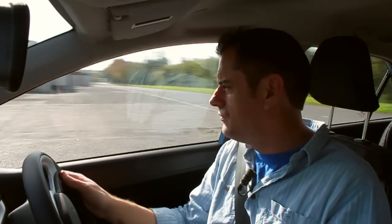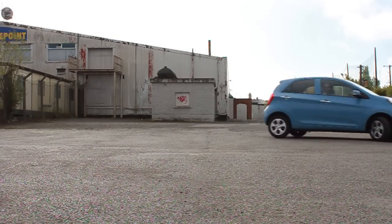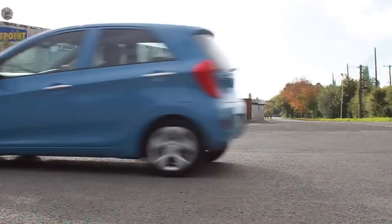So, the little Kia, like I say, is the smallest of what Kia make. Now, it is insanely easy to drive this car because the steering is so light. I mean, look at the turning circle. It's tiny. Watch this. Here we go. 1 full lock. Boom. You're going around in the size of a postage stamp. It'll turn in its own circle. It's so small and so easy to drive.